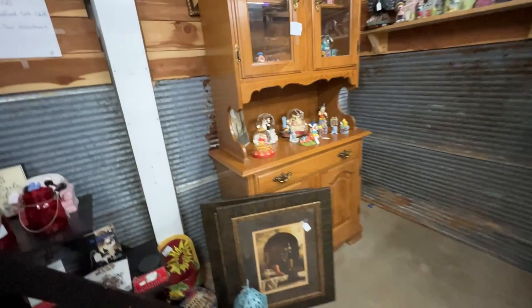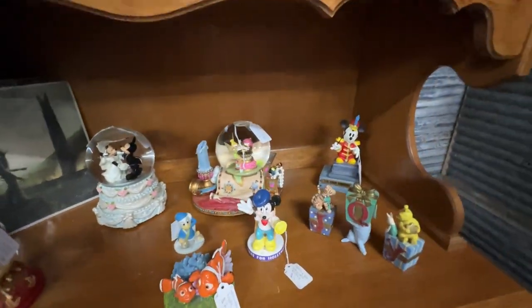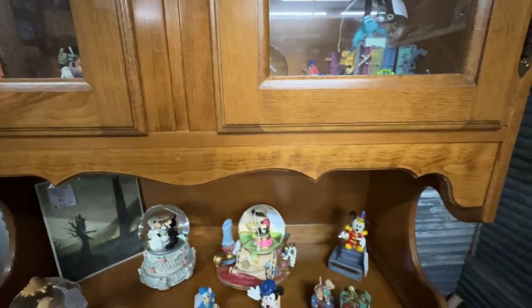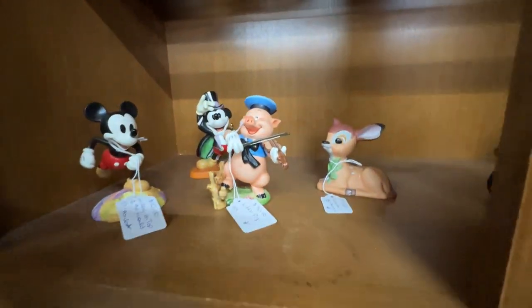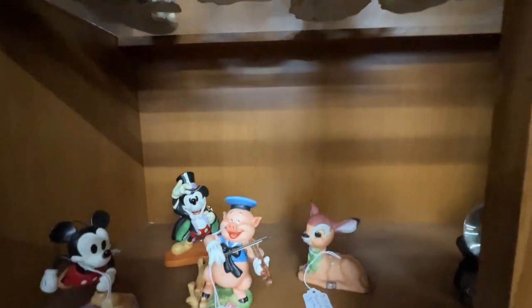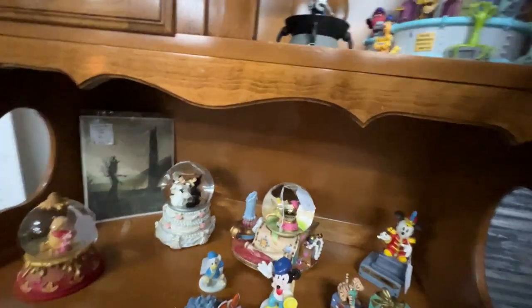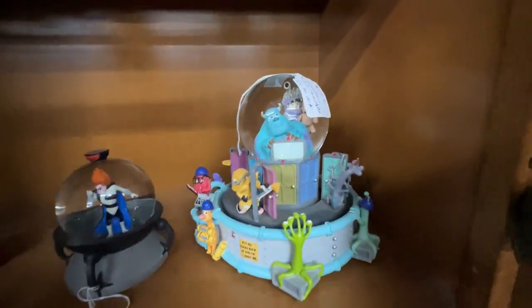And this booth had a collection of Disney items. If you like Disney items, unique Disney items, you need to check out this booth at this flea market. I mean, look at this stuff. This is really nice, good quality stuff.